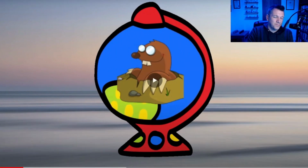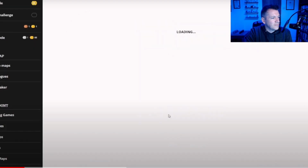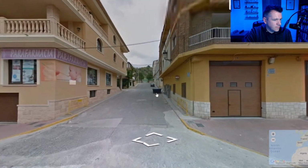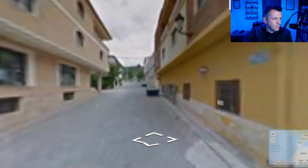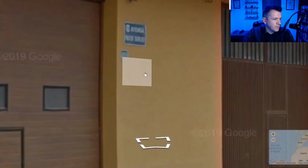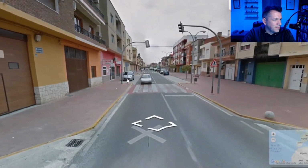I like this intro. Okay. It all started in a small town. The first step was to check the street names, and they were Calle Juan Bautista Humet and Avenida Pintor Tarrazo.